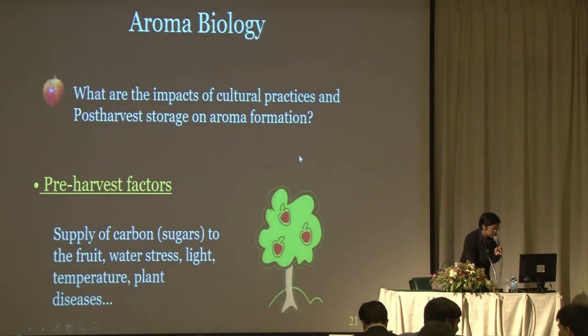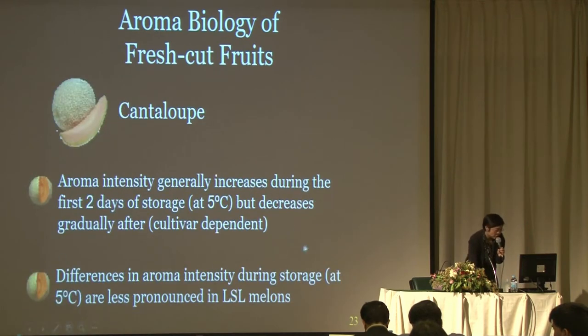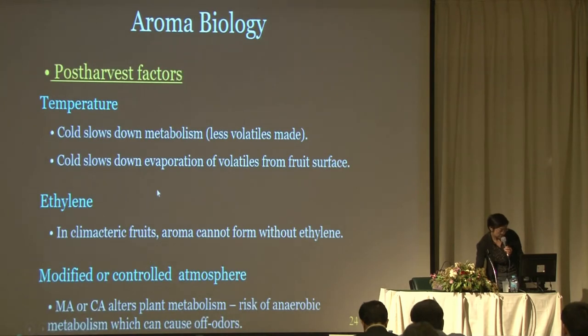Okay. There are several factors that can affect the sensation of taste, like pre-harvest factors, heat, and so on. Processing can affect the flavor as well. Different temperature during storage, okay, temperature during storage can reduce the volatile compounds during fruit ripening as well. Temperature, ethylene, modified atmosphere storage.